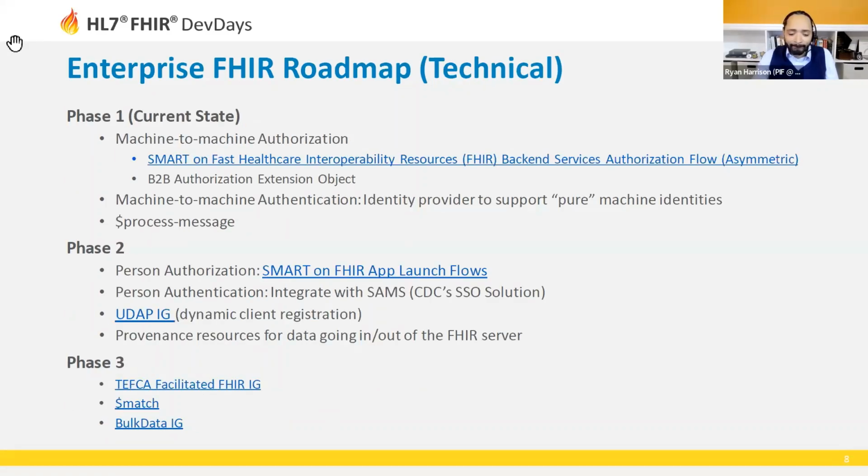All of those business phases are aligned with technical phases. So as a principle, we don't follow "build it and they will come." We have plenty of use cases. We're going to select a use case and build out the capabilities of the FHIR server use case by use case, starting with this machine auth use case and process message for healthcare surveys, and then going on, if we get a person use case, these technical standards, and when TEFCA comes, those technical standards.